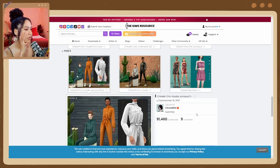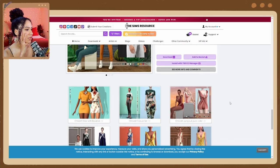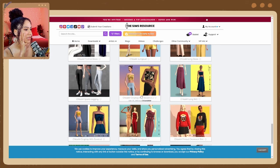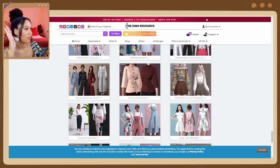Oh, this is cute. You know what? They don't have a lot of body representation on these models. They've got like tiny. Like that's, come on now. But okay. I've seen these. So I'm going to move on.